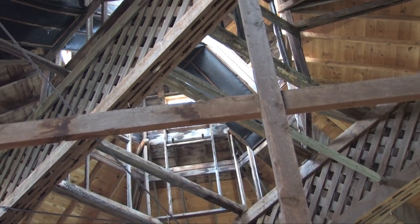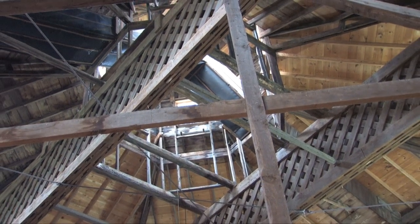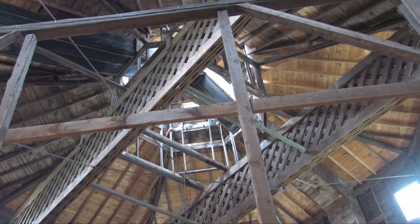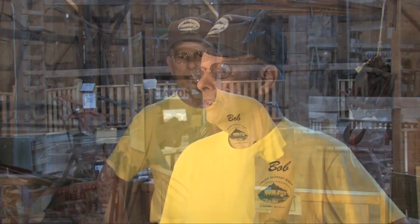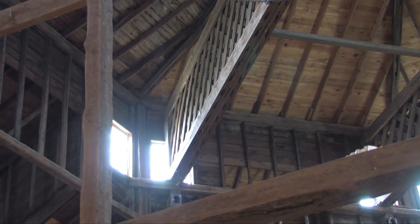Once they figured out what he was going to have to do, they needed some architectural engineering background to make sure this barn was going to be the way it is. They consulted with the local math teacher and the principal, Russell Yeager, and he gave them the information as to how to engineer this building.